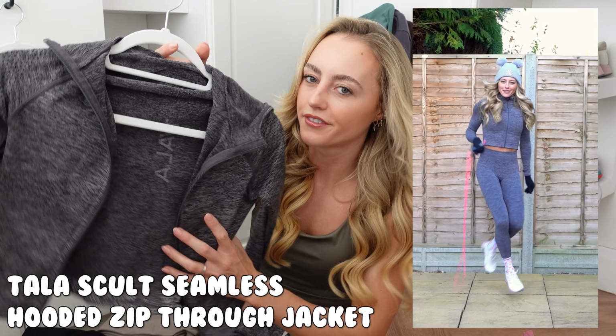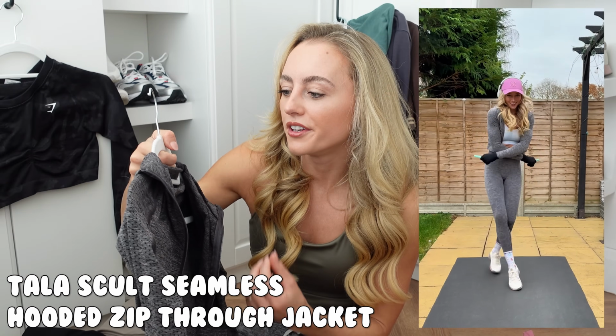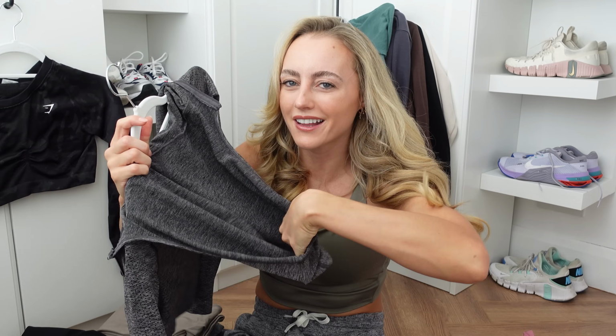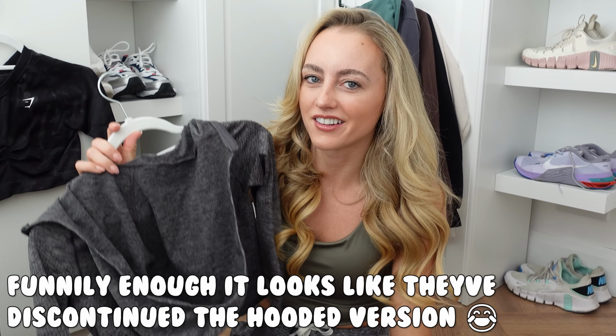And then I have the Tala zip up crop. I love this one, and it's really handy because it's very warm, done up, and you can actually do it right up to the top. The only thing I'd say about it is it's got a massive hood, weirdly massive, but I wouldn't wear the hood up. I find it just looks a bit weird. It's so big, it looks strange.